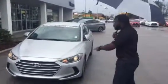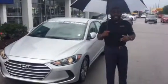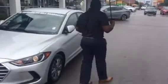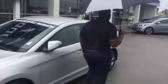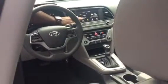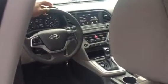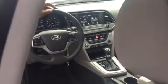Thank you for inquiring about this exact very beautiful 2017 Hyundai Elantra. This has the popular winter package with alloy rims. You do get fabric seats on the inside. Along with it, you're going to have the oversized display radio screen here that does convert into a backup camera and is Apple CarPlay and Android Auto capable. Now that is the popular equipment package.